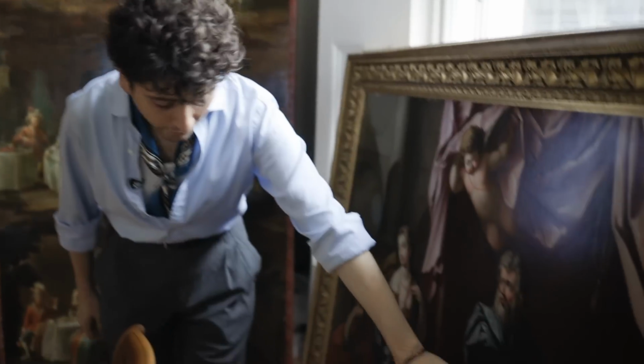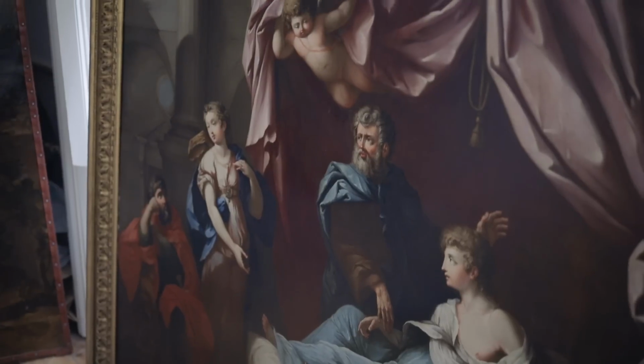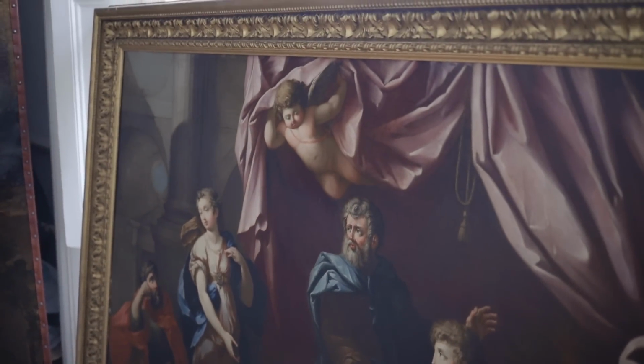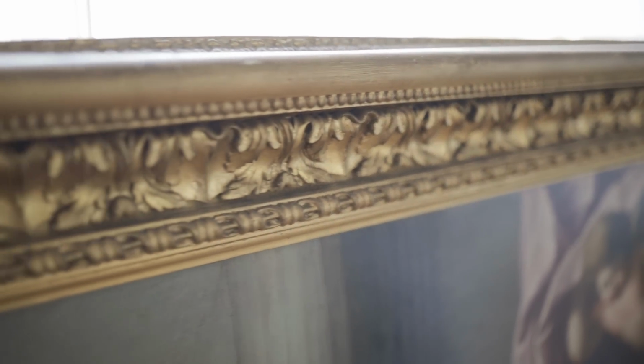The hands here are very good, same with the feet and some drapery. And then you have the little Cupid, which is not the best. He's a bit chunky, the perspective is not the best, but it's very nice. And it was in a lovely country house in Northumberland.